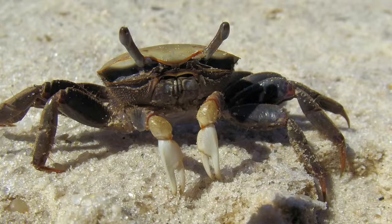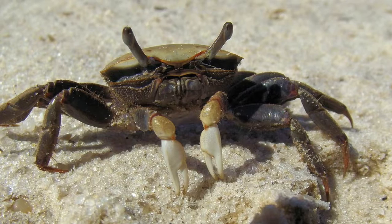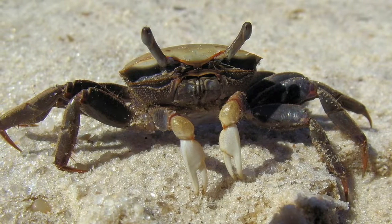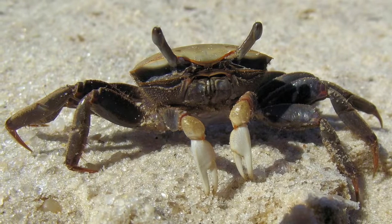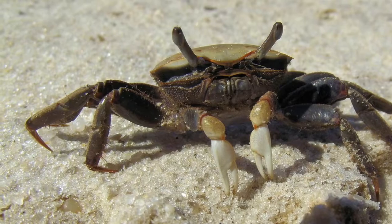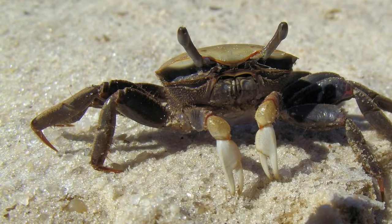I kept seeing this when I was trying to learn about fiddler crabs. Marine biologists are saying that if the ocean temperatures continue to get warmer and warmer, there'll be more fiddler crabs in the area, but there'll also be all different types of sea life in the area. So things that like to eat fiddler crabs might navigate up here. Other sea creatures that like warmer climates might move up here also. So we'll probably see more fiddler crabs the warmer it gets.